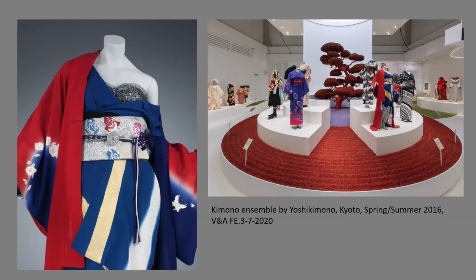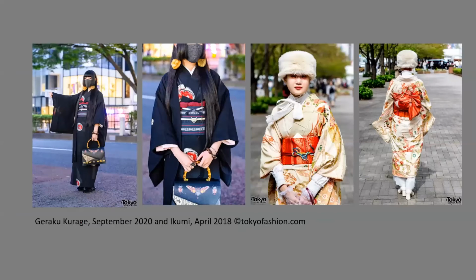In this ensemble, rather than being tied neatly and tucked carefully into itself, the purple and silver obijime is styled with the diamante obidome twisted together and elaborately knotted with the ends left to swing seductively. Kimono is now an essential part of subversive street style and is widely documented by the website tokyofashion.com.